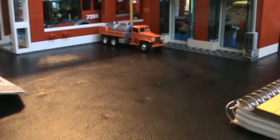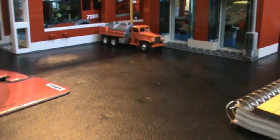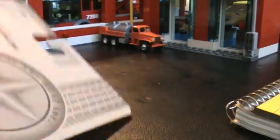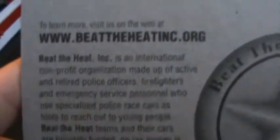Trying to figure out when these were released. Alright, so you guys will want to read this. I'm going to let you guys look at this, so pause it. Try to get this car.